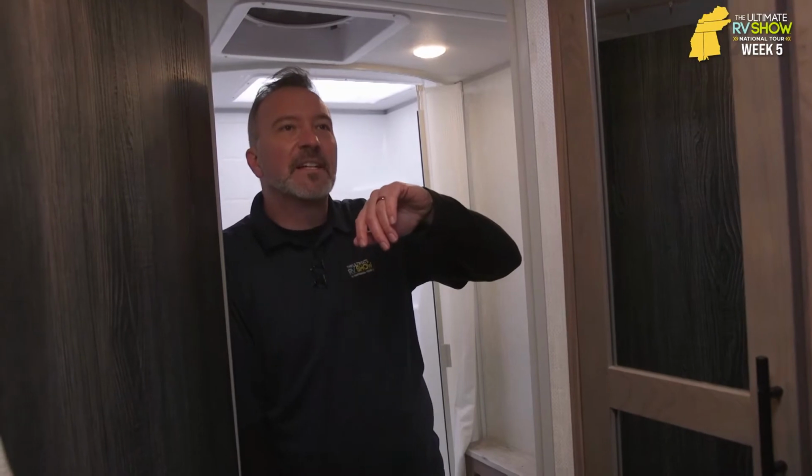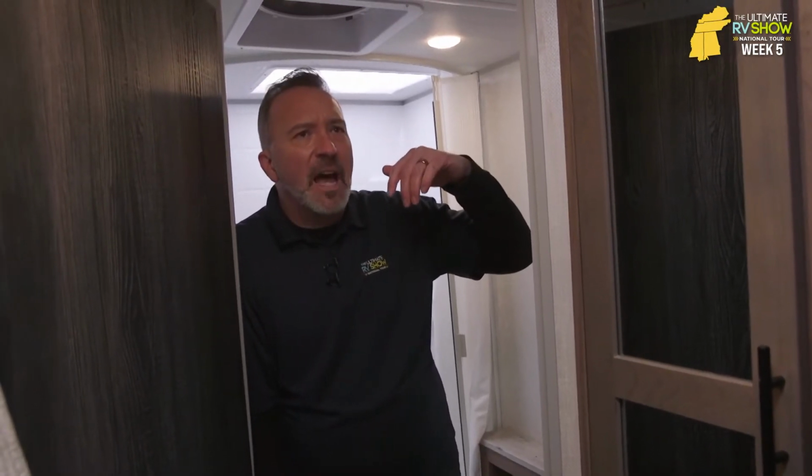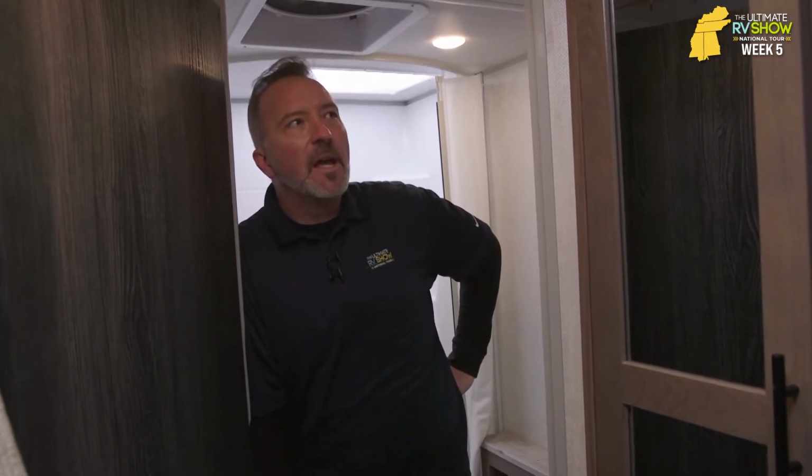Yeah. And it's what I've told her, because there used to be a stigma around RVs. People had this thought that, oh, it's not going to be nice inside. We're going to lose a bunch of amenities from home. It's not going to be comfortable to do what we want to do. That might have been the case even 5 years ago.